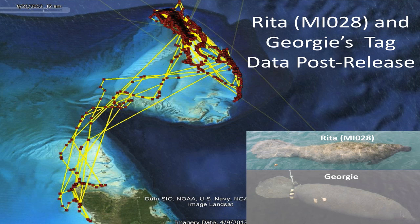And if you take a look, this is the Berry Islands, and this is North Andros. They negotiated a lot of local habitats. They even traveled down to North Andros, which is about 80 kilometers away. And they stayed on the bank for most of this travel, but they did it numerous times, but they always returned back to Great Harbor Key.